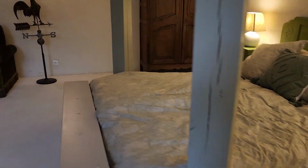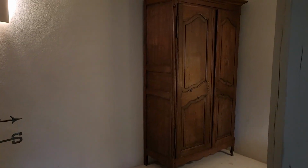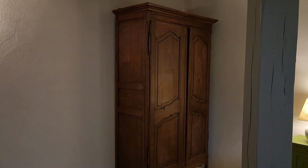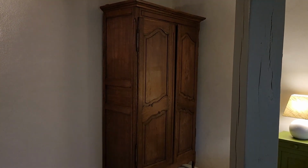Okay, so some of the elements in this room are things that we purchased from the previous homeowners, which would include this armoire here. So it's a great solid piece of furniture.